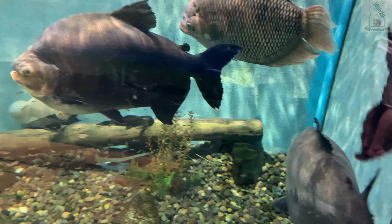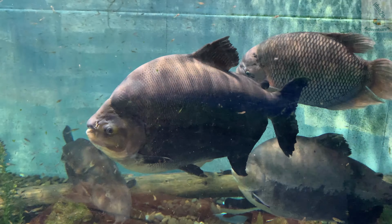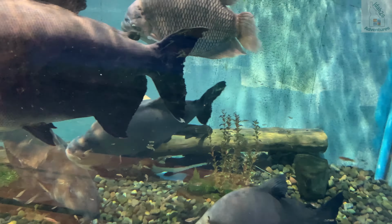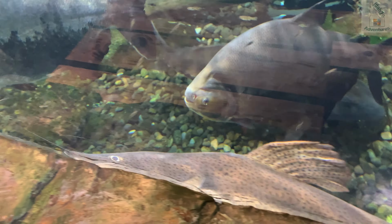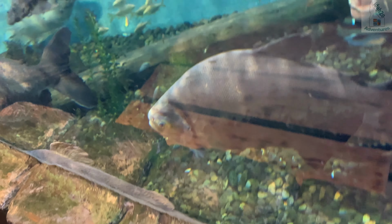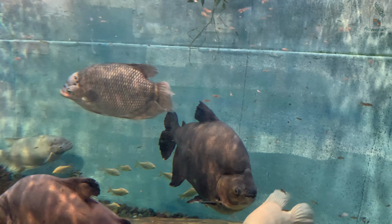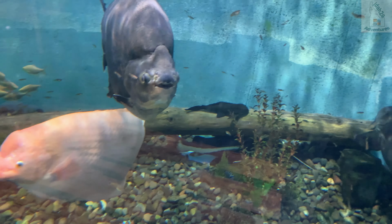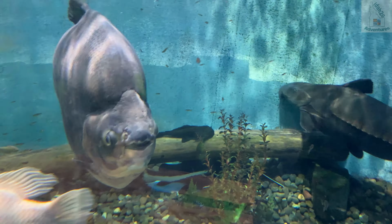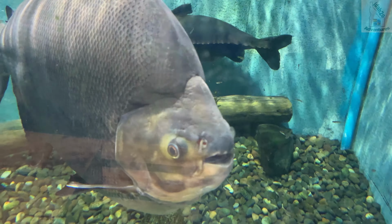Those are some big fish. That guy's probably 18 inches tall and about 2 feet long. This guy's coming to say hi.